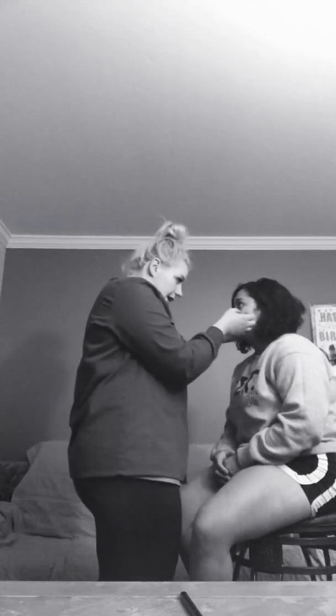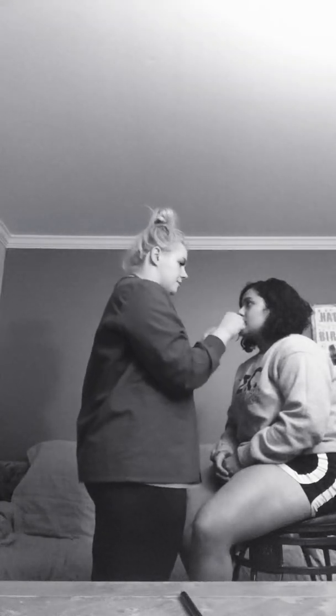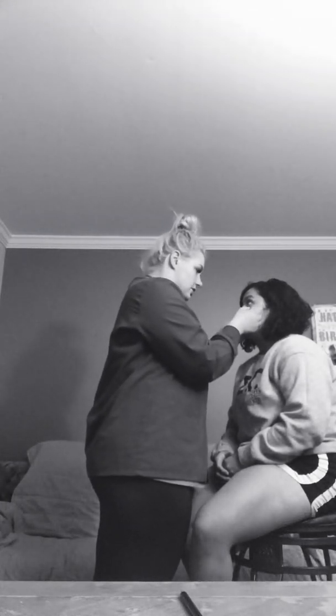Now I did the eyes. Now I'm going to go ahead and note her sclera and her conjunctiva. So I'm going to look at her sclera. It is china white, which is appropriate for her body. And then I'm going to ask you to look up, and I'm going to note the conjunctiva is pink and red, which means there's good blood flow to the eyes. Great. Now we're going to go ahead and move on to the neck.